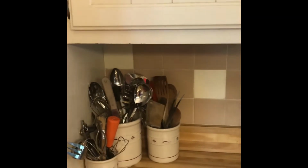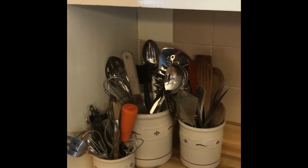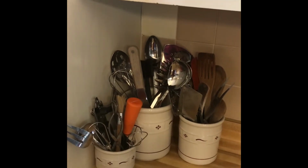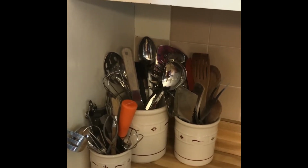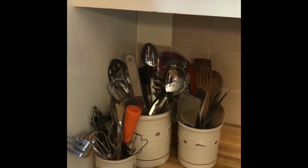All organized, and I got them into three smaller crocks and got rid of the basket, so I took them down by half. I'm pretty impressed with that. Like I said, I didn't get rid of all of them because I like to cook a lot. It's just that I don't need every one of them on a daily basis, so I'm going to put them in my extended pantry and I can get them out when I need them at Thanksgiving or if we have a big dinner or whatever.